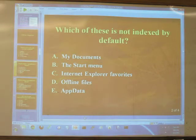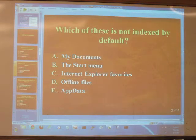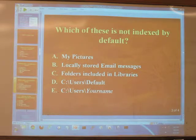All right. How about this? Which of these is not indexed by default? All right. I think there's one right answer here. All right, and that's app data. We talked about that. App data contains system settings like templates for Word and such, the kind of thing you're not normally searching for. Which of these is not indexed?